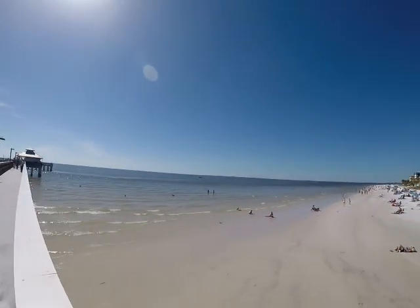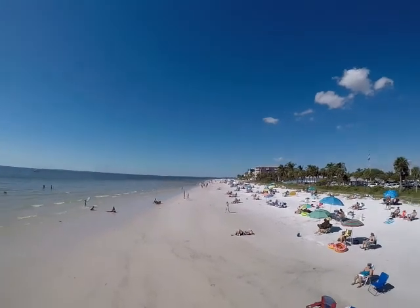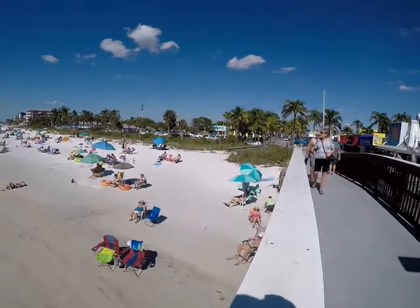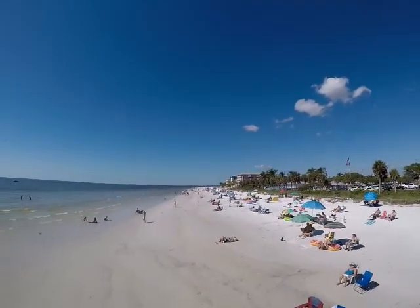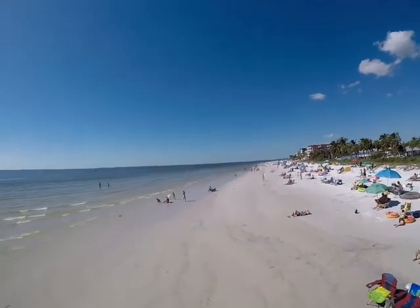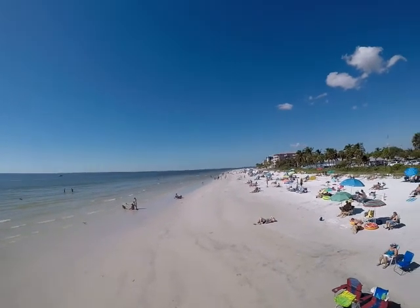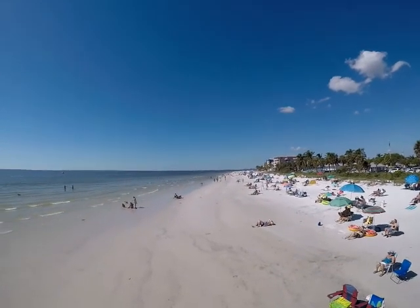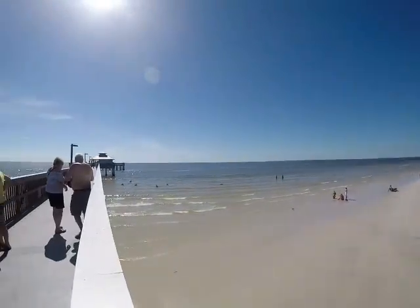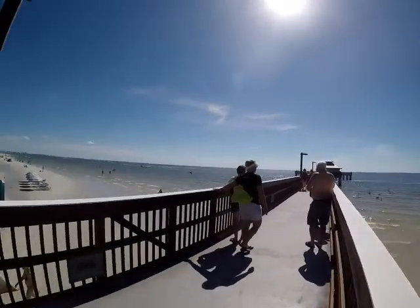That's Sanibel Island way out there. And of course, Fort Myers Beach. With all the beautiful people. Well, okay, some are. But a lot aren't. And the pelicans. And the boaters.